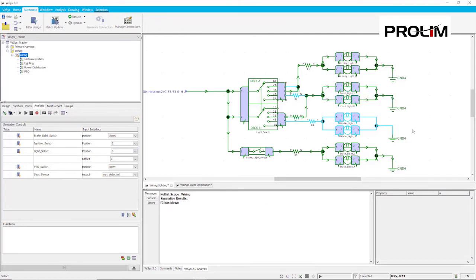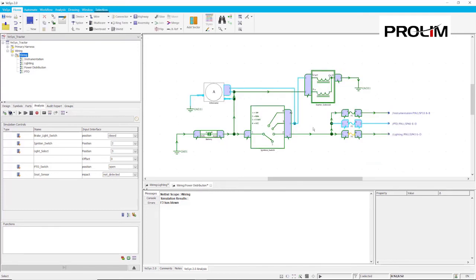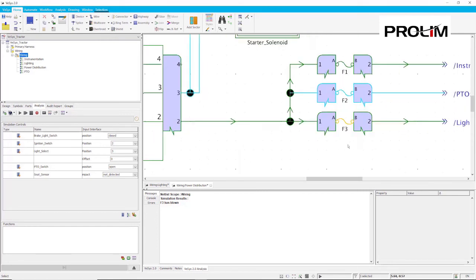And for position 3, it appears that the lights are not receiving enough power, as that lit condition is set to no. If we take a look at our analysis output window, we can see that we've actually blown a fuse. If we jump back to our power distribution diagram, you can see fuse F3 has changed color to indicate it's failed. If we hover over that, you can see that a 10 amp fuse is currently assigned.